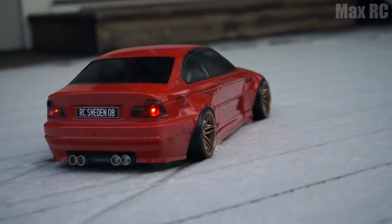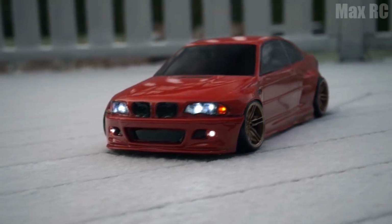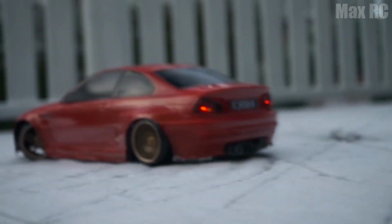Of course, such coverage of the audience could not fail to attract the attention of the fans of toy cars, so they came up with the idea to make this beauty. How do you like this purple BMW?